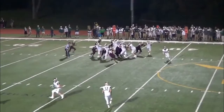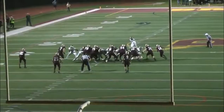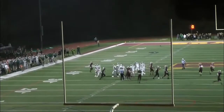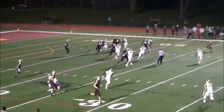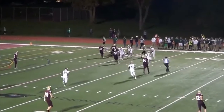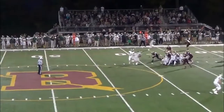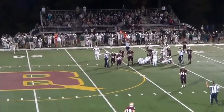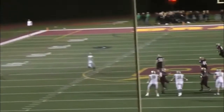A celebration penalty set the Rocks up deep in Braves territory, but the defense forced a field goal attempt that would miss wide right. Both defenses would tighten up late in the second half, including a huge stop on 4th and 1 by James Crute, deep in Braves territory on the Rocks' next possession.